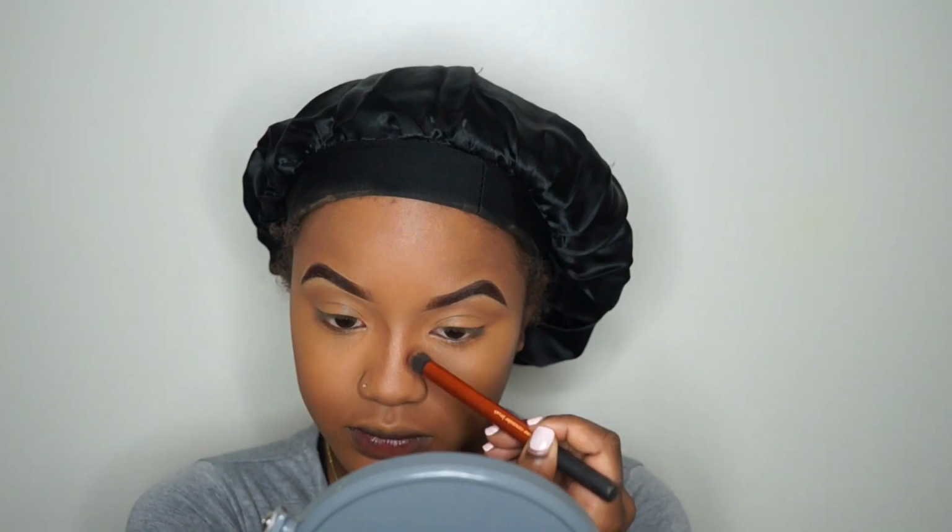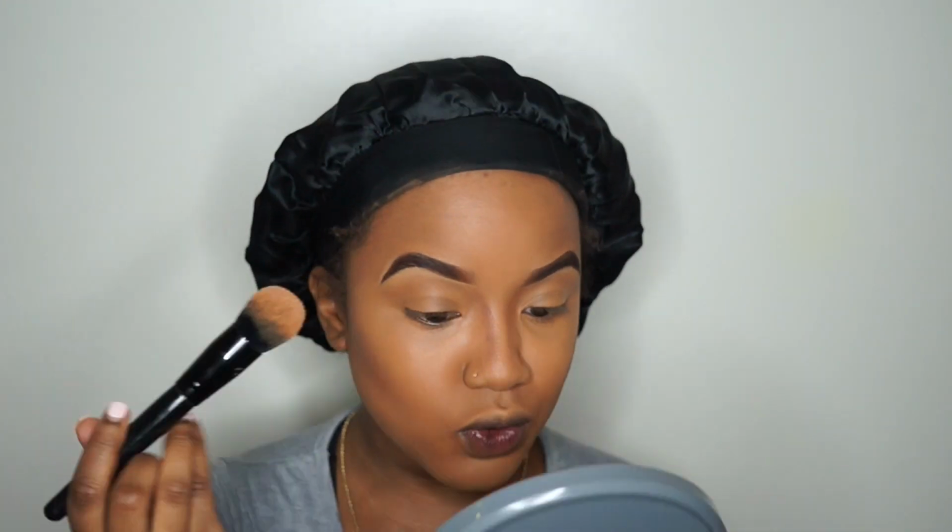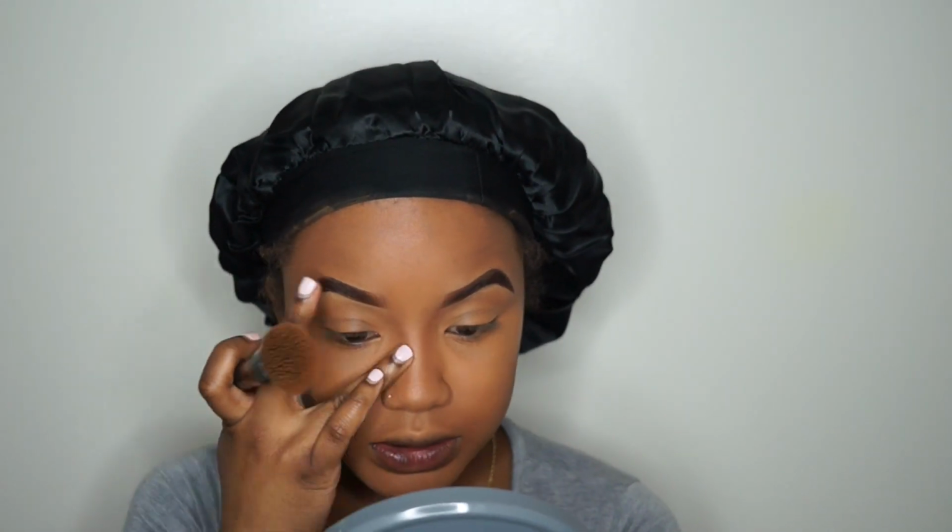Contour my nose, and to contour my nose I'm using another Real Techniques brush. By the way, contouring my nose is probably my favorite part of makeup ever, because a snatched nose is like, damn girl.